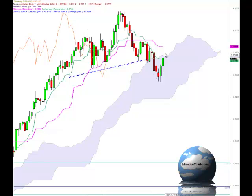And if we do see the market testing that area in a bullish way, then the market may appreciate and trade up a bit higher and perhaps test up around 99.5 to the $1 region. So a breakout up above there would be a bullish signal in Ichimoku charts. At the moment, with the market trading within the cloud, it's giving us a neutral signal.